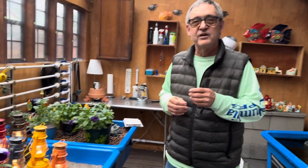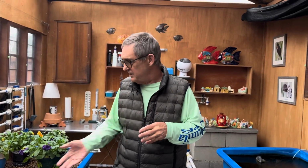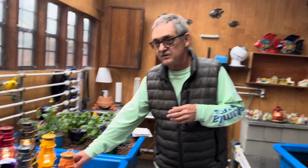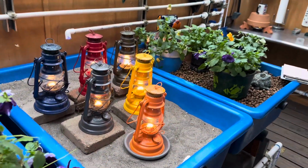So one thing I want to say is the lanterns we're using are not very efficient for lighting, but that's not their purpose for us. What we use them for is heating. The lighting is pretty, it's ambient, and it may help you at some point, but the major function of these is producing heat to heat the greenhouse.